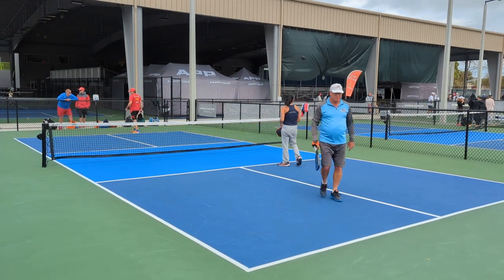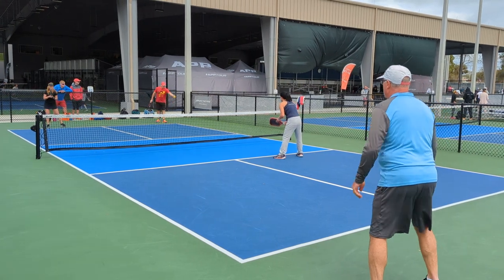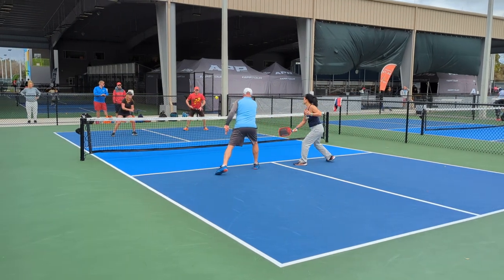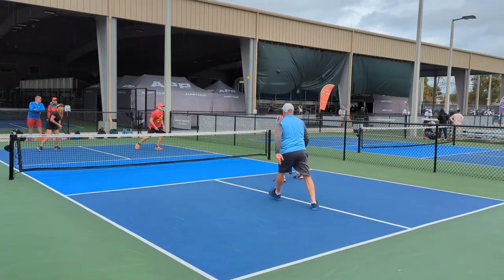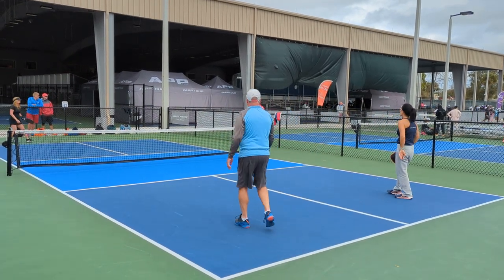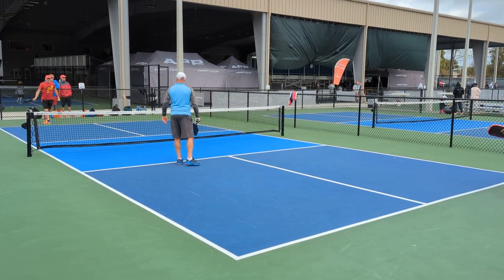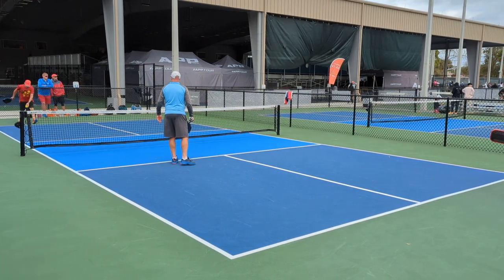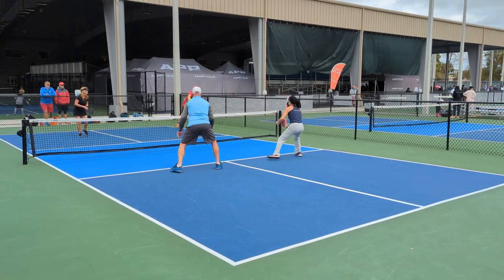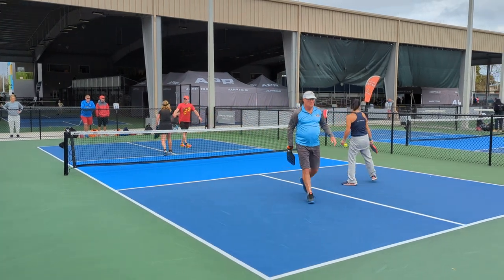A lot of aggressive play, a lot of drives, not a whole lot of dinking here so far, 6-2-2. We have our first lob, very effective. Lobs are tight. It's been very, very windy earlier in the day. It's not so bad now, but it was 20, 25 mile per hour winds earlier. 7-2-2. Side out, 2-7-1.